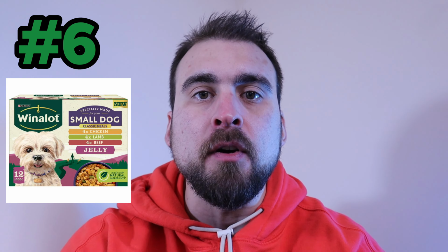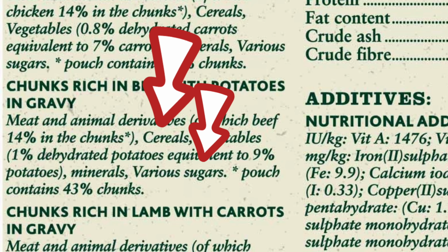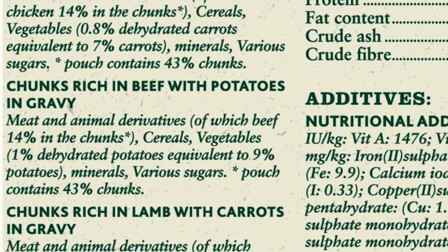Number 6, moving into dog food territory. Wainwright's. This is extremely popular, but this doesn't mean that this food is good. All you have to do is turn those bags of food, turn those pouches over, turn those cans of food, and you will see cereals, you will see meat and animal derivatives, and you will see various sugars. Sugar should not be in our pet's food.